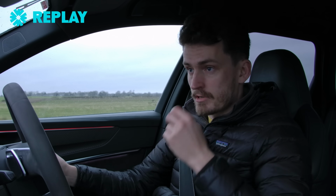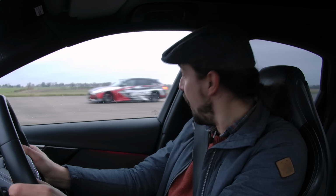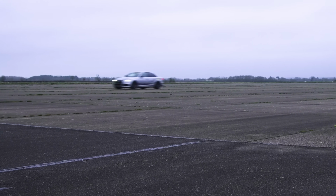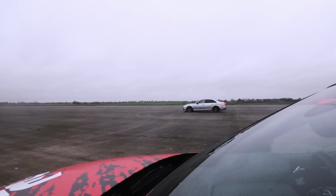Pushing through the brakes. This pushes through its brakes like mad. Meanwhile... Wow! Oh, little S4! Yeah! Showing the big boys how it's done! That is what I'm talking about! Forget that, right? Just forget it. Ignore that start. This is starting afresh.